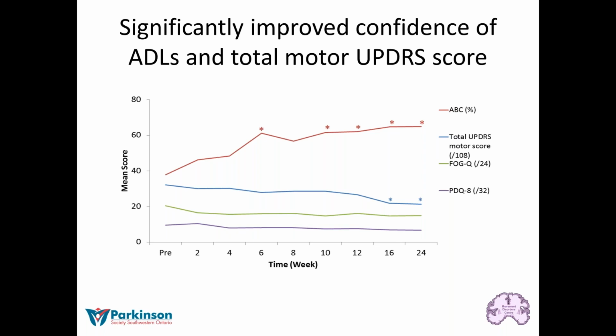So at the beginning of the study, before surgery, patients were on average about 40% confident in doing tasks around the house and outside the house. By about 6 weeks after surgery, we found that there was a significant improvement in their confidence in doing these tasks, so about a 20% jump. By the end of the study, it plateaued at about 60-70%, which is a significant improvement from baseline. We did find that after 16 weeks of using the device, there was improvement in their UPDRS score.